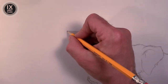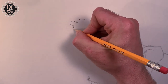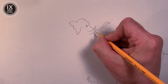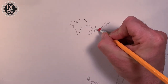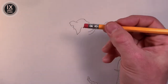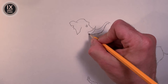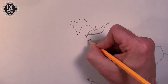Now, I like to draw an elephant without a reference as well. I like to sometimes do a quick sketch of something just from my imagination. And if I'm not happy with a line in my drawing, I can use this guy, right? The eraser. That's the beauty of working in pencil. There we go. And I think my elephant is saying something, so we'll make his mouth open.